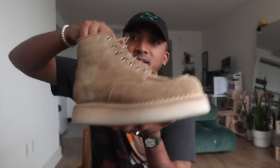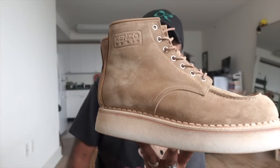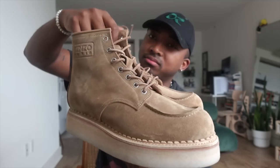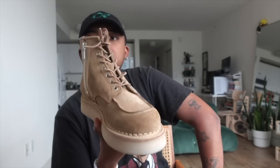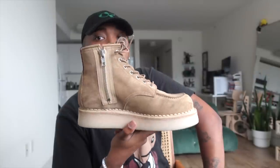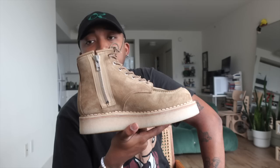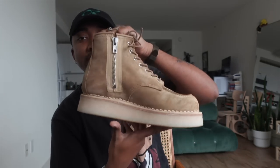Let's keep it moving. All right, so last but not least, let's talk about these boots from Kenzo. These, according to the website, are called the suede lace-up boots. And wow, look at these. This was an item that I've been eyeing ever since I saw them on the website. Couldn't bring myself to pay the $900, almost $1,000 for this pair of boots.